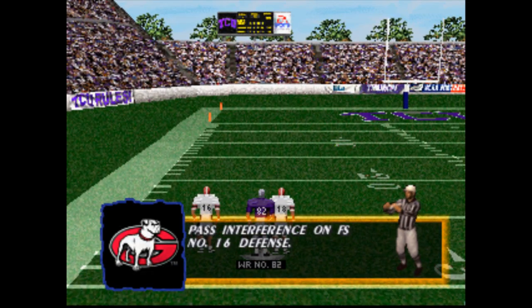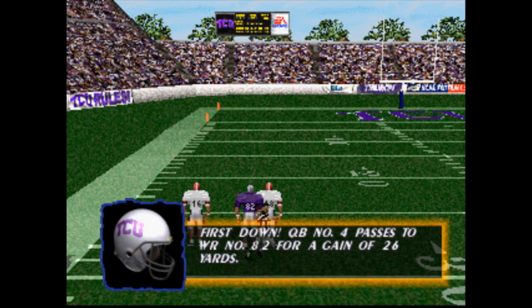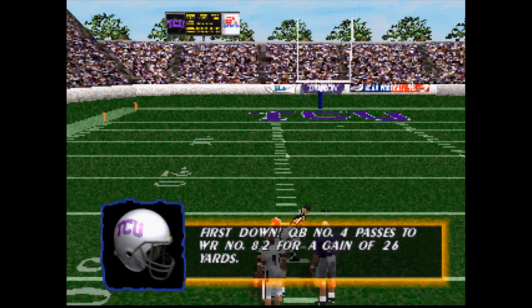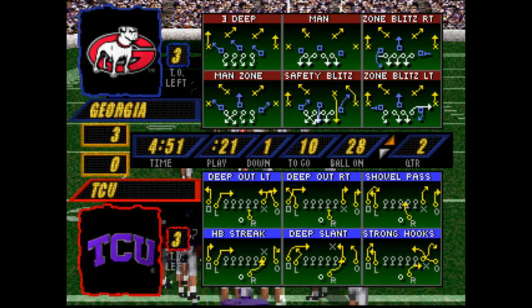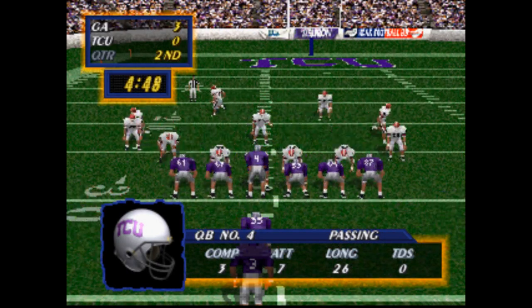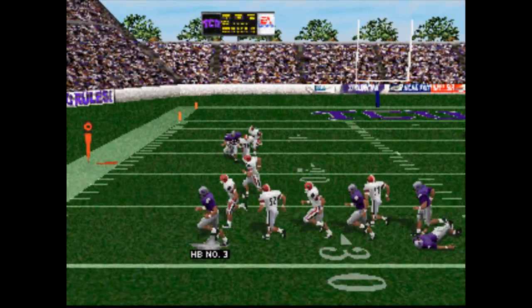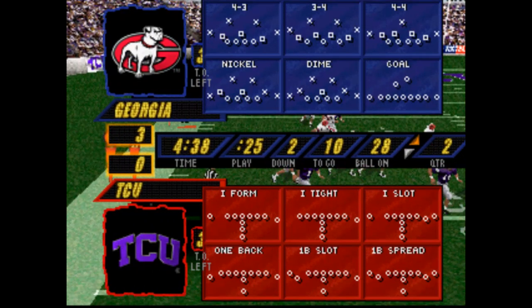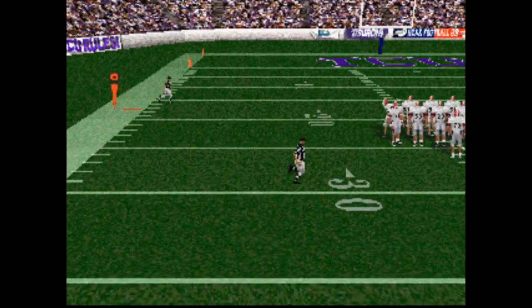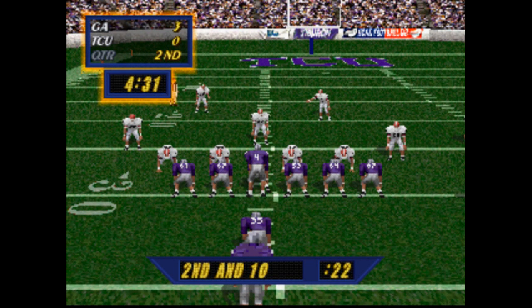Penalty marker on the field. Pass interference, number 16, defense. The penalty is declined, first down. First and 10 at the 28-yard line. Number 3 is stopped for no gain. Second and 10 at the 28-yard line.